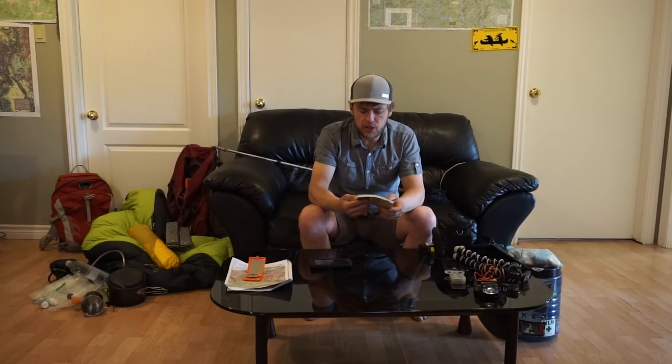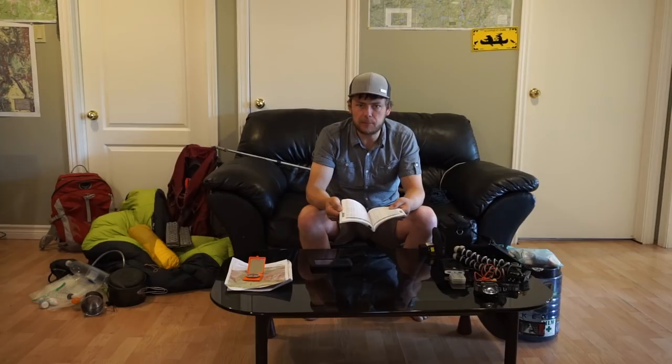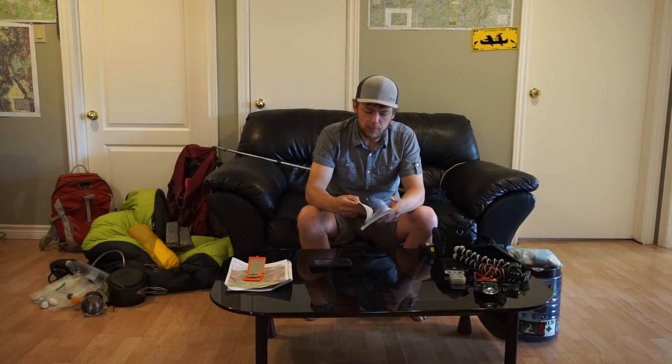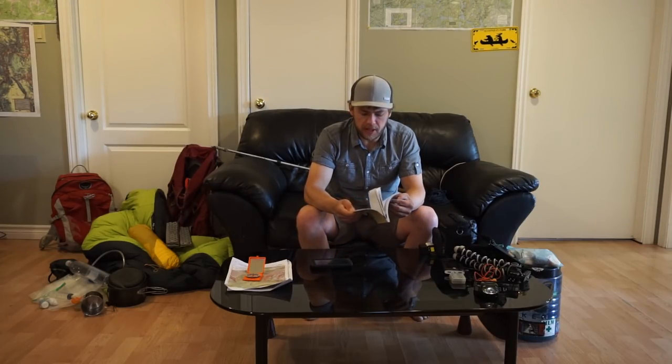And for the Pacific Crest Trail data book, the reason I'm bringing this is just for extra information, something that I can pull out of my pocket. I'll unfortunately be reading it backwards, but in case my phone dies, or I don't want to pull it out because it's raining or something like that.